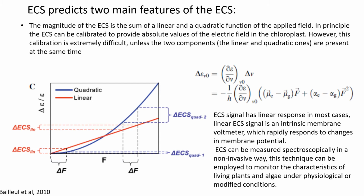In principle, the ECS can be calibrated to provide absolute values of the electric field in the chloroplast. However, this calibration is very hard unless both the linear and the quadratic signals are present at the same time. On the left-hand side of the screen, you can see the ECS spectra for the linear part of the spectra and the quadratic part of the spectra.